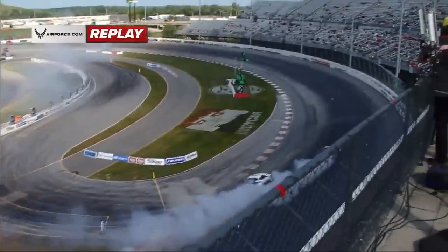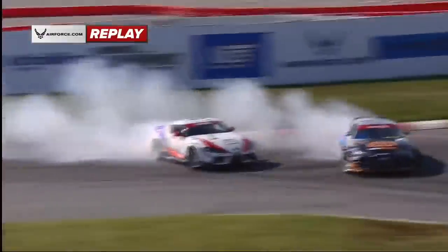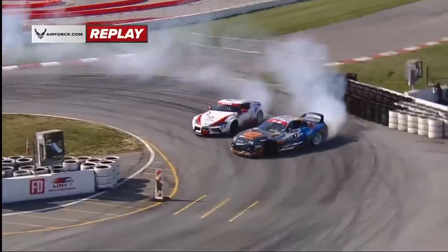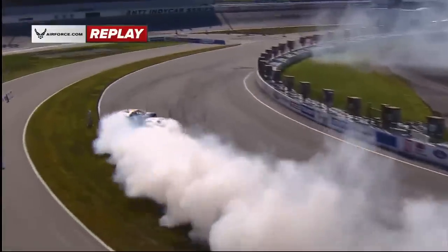Good line here by Dan. Gets back on the throttle right in the right spot, and Gushi coming up a little bit on a tighter line out of outside zone number 3. Pushes off the course just a little bit there. Here's another look at it. As you can see, the wind really starting to pick up. There's that center punch from Gushi.